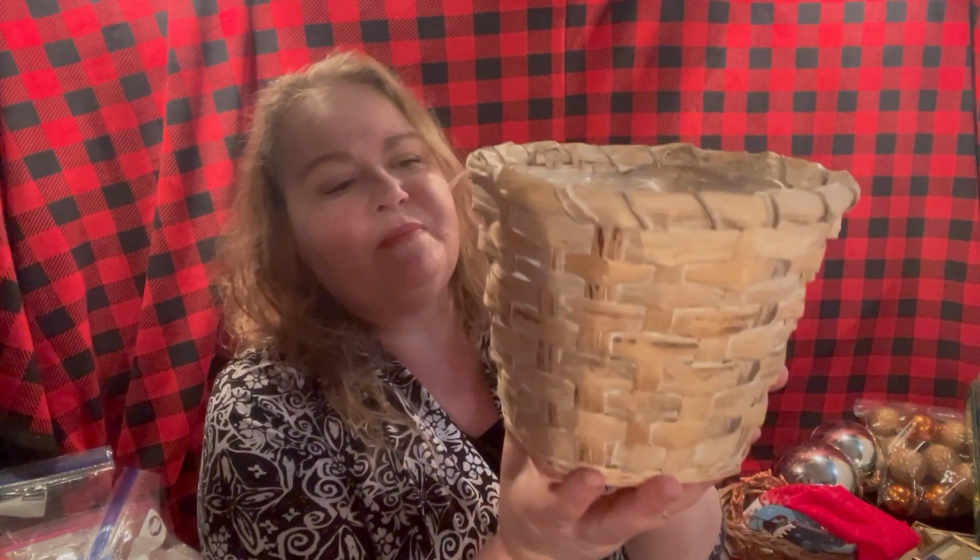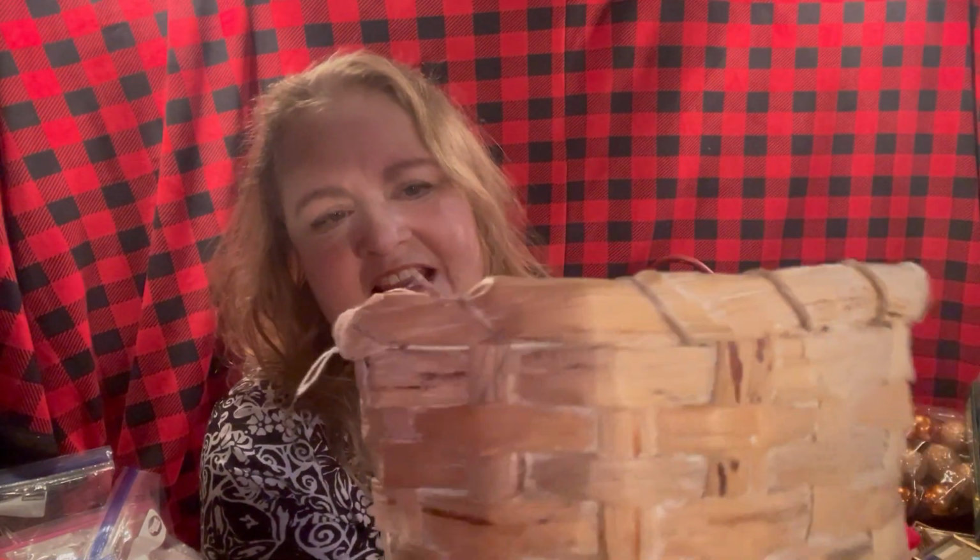Again, this is like nothing super special, except that it's a really nice basket. It does have its plastic liner, and it was only 25 cents. So this would be adorable with a tree in it. I just love the wood color. Bring that in a little bit. And it's kind of already whitewashed. It's just perfect to stick a tree in. So I'll be showing you that as an upcoming video.